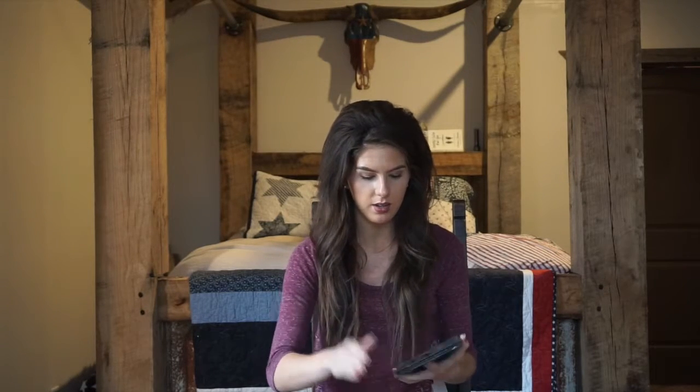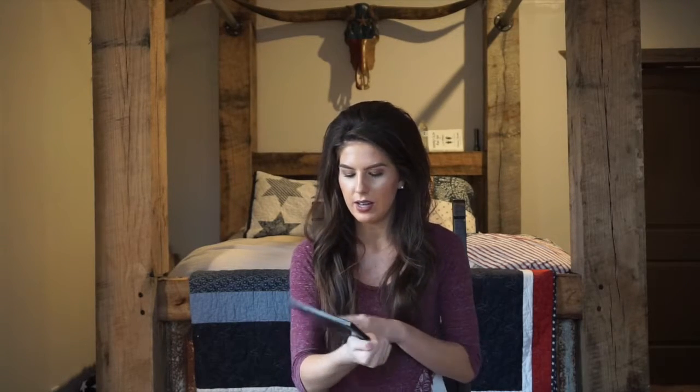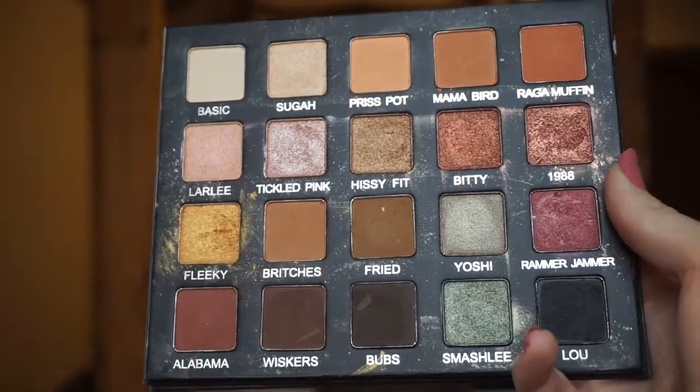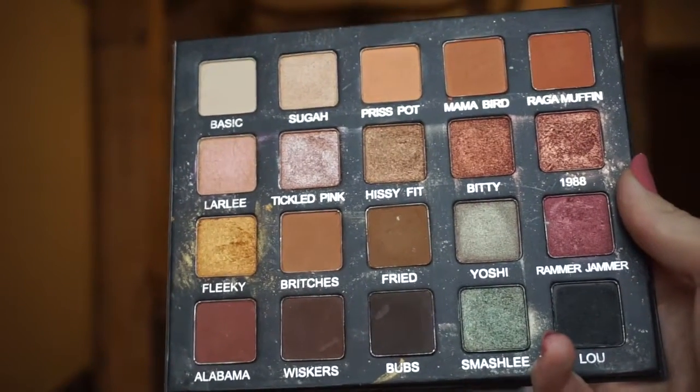My next favorite palette, this is something that I've had since the first time it came out. I don't remember when this came out, but I should probably introduce it first. This is Violet Voss, a collaboration with Laura Lee. So, let me just show you. I also tore this one up. I feel so bad for showing these. So pretty, oh my goodness.